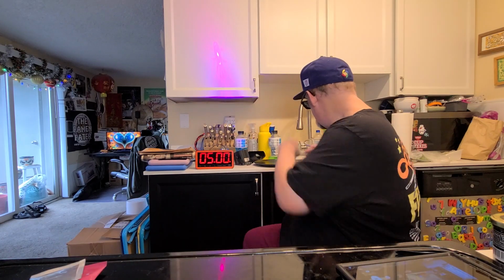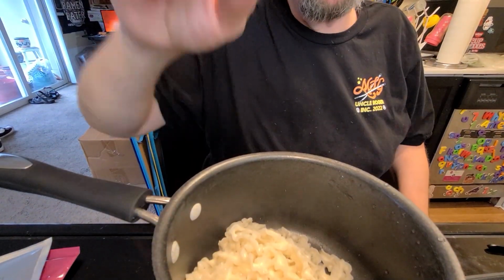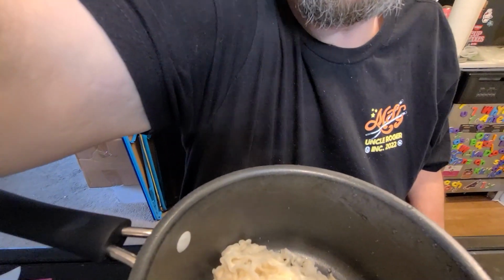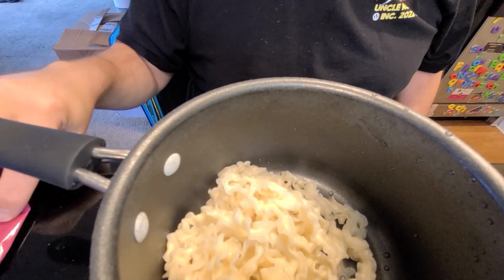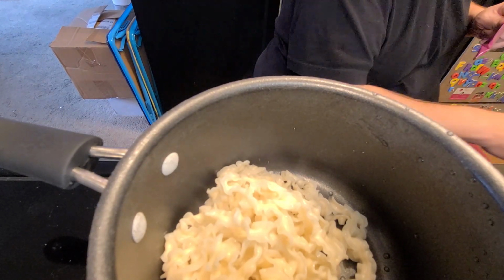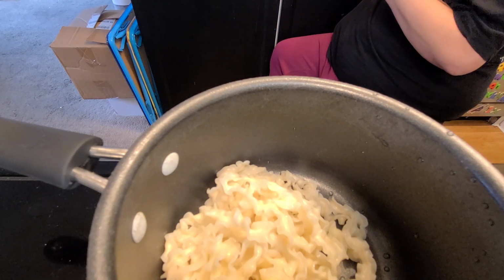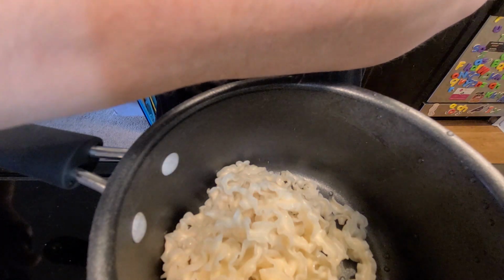Alright. This music doesn't really fit with Taiwanese noodles. I don't really have any Taiwanese music. Alright, so that's drained. Add the noodles back in there. So through each stage of this, I think I'm going to taste it. I'm going to taste it after I add the regular seasoning, after I add the Truffleist sauce, and then after I add the truffle oil.